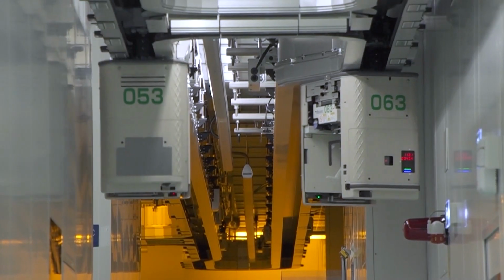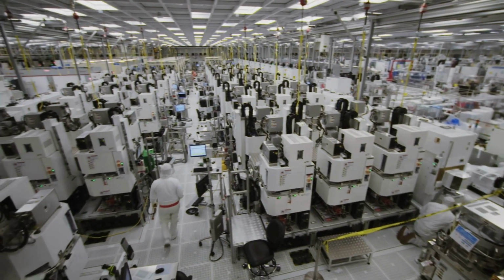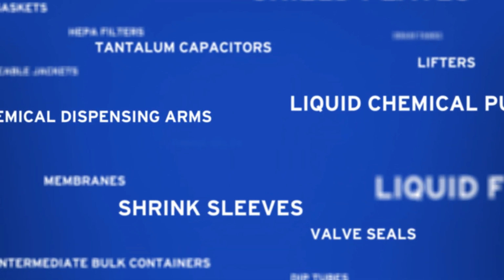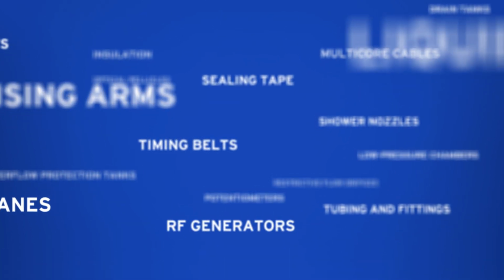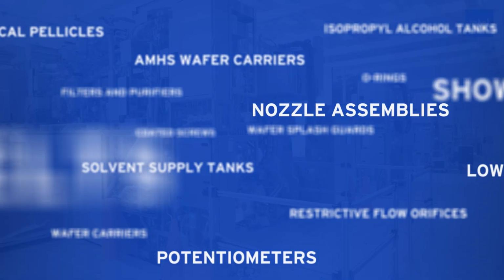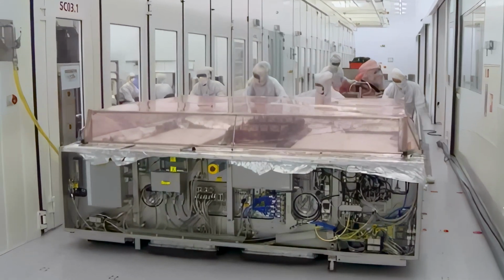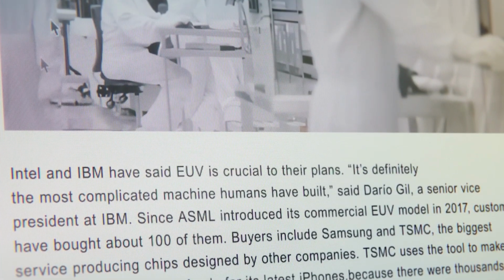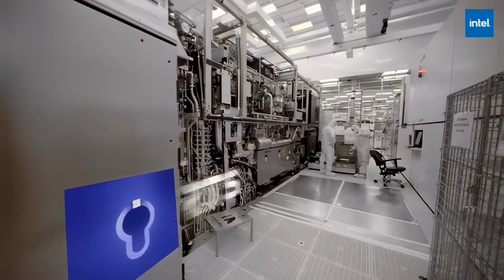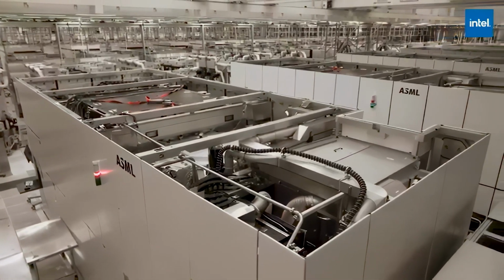Semiconductors are built using some of the most advanced machinery on Earth. A single facility may house tens of thousands of units of specialized manufacturing equipment, and each of those machines is comprised of thousands of extremely sophisticated components and subcomponents, each with their own supply chains. Consider the most advanced photolithography exposure tool, known as an EUV tool. Described once as the most complicated machine humans have built, a single EUV tool contains hundreds of thousands of parts and 2 kilometers of cabling from nearly 800 global suppliers.